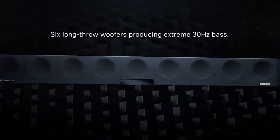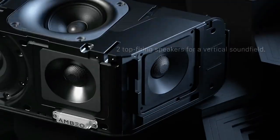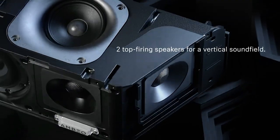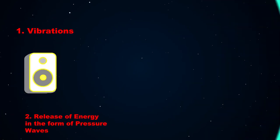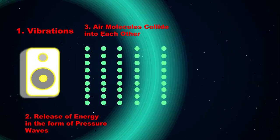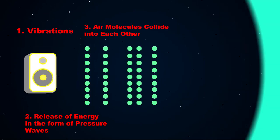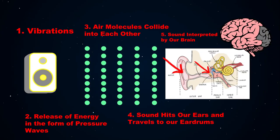The closest you'll get to the sheer size of woofers like that is the Sennheiser Ambeo, which has an array of 4-inch woofers. Now, obviously you can hear sound coming from a soundbar, but the way that sound works is that something vibrates. That vibrating releases energy in the form of waves that hit air molecules, causing a cascade of molecular collisions traveling outward that eventually hit our ears, travel to our eardrums, which is then interpreted by our brains.